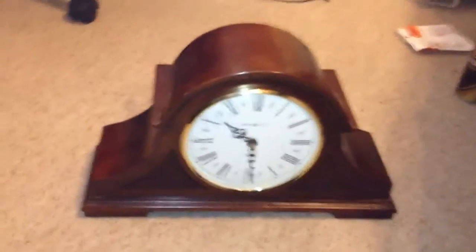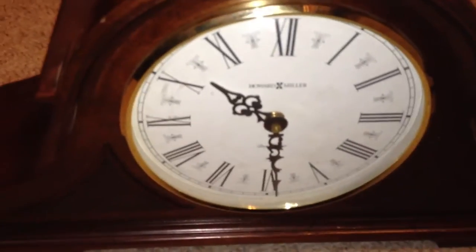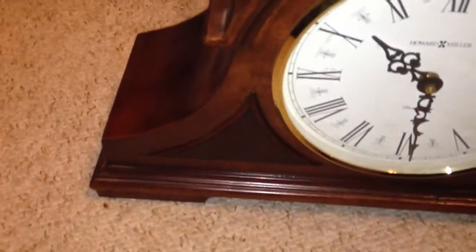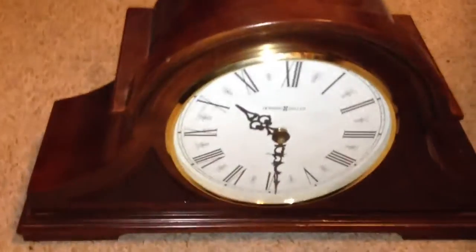Hello everyone, and welcome to this beautiful example of what I consider one of my favourite clocks in my collection. This is a Howard Miller Burton 2 quartz movement. Yeah, I know, it's a quartz movement. It's a modern reproduction of an older style clock. This is what's known as a timbre clock.